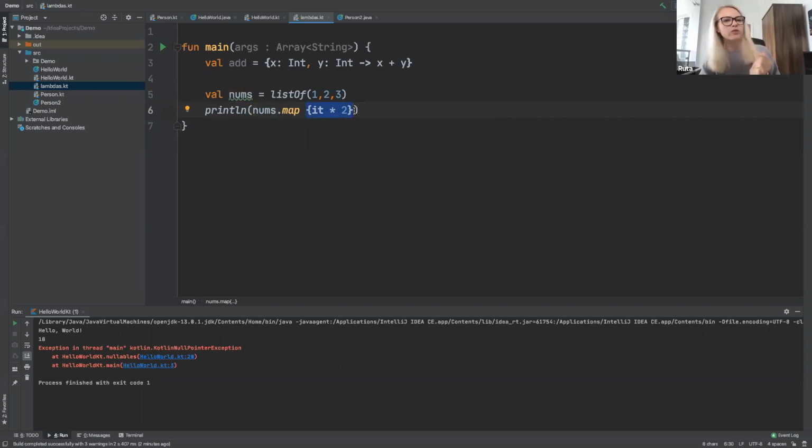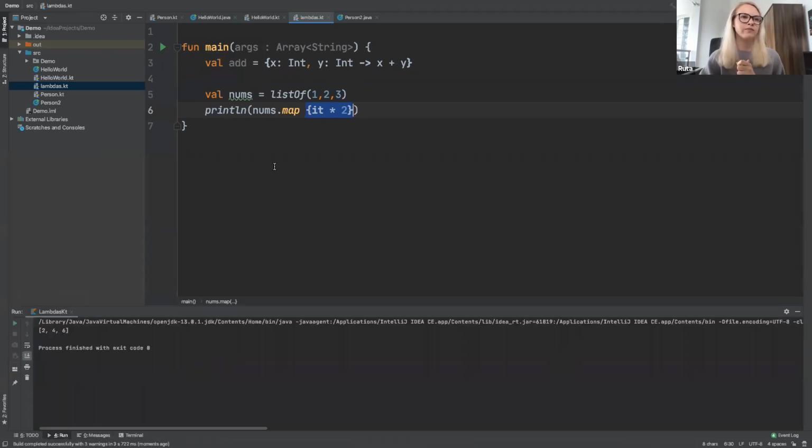If a lambda or function doesn't have a, what's the word, a parameter that comes into it, it will just use itself. And we're just timesing it by 2. So we're doubling each number. So if we run this, our list of 1, 2, and 3 should be 2, 4, and 6. Voila. So yeah, this allows for greater reusability, and it's why the collection function is actually so useful.